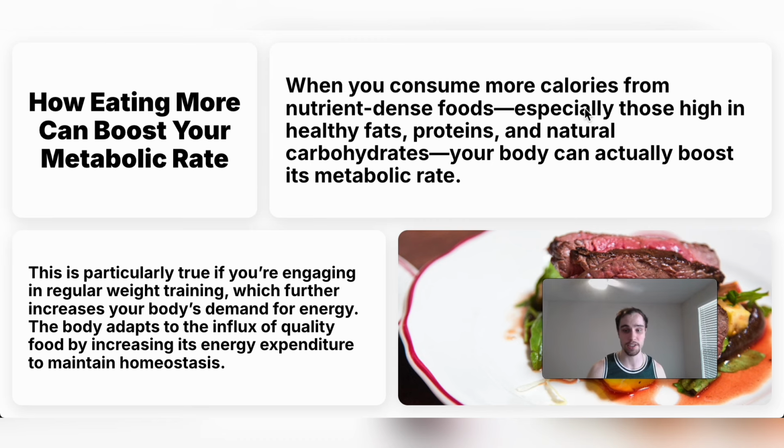When you consume more calories from nutrient-dense foods, such as high-fat, higher protein animal foods and naturally sourced carbohydrates, ribeyes, chicken, seafood, naturally sourced carbohydrates such as fruits and vegetables that work for your particular fat loss goal, your body can actually boost its metabolic rate, right? So we were talking earlier about how being in a deficit can actually lower your metabolic rate, especially if it's a severe caloric deficit. Now, if you're eating more in the way of foods, especially foods that give you a good insulin response that regulate this hyperinsulinemia, that lower insulin and lower your blood glucose levels, then you are going to be putting yourself in a position where you can eat more of these foods and boost your metabolic rate.